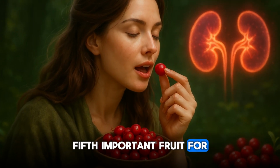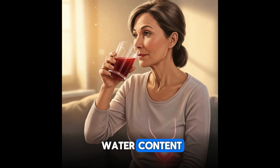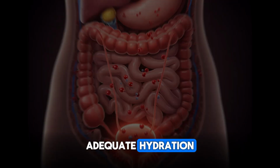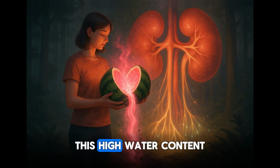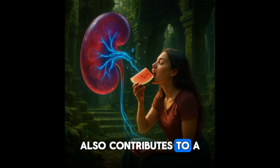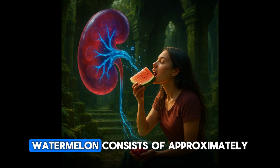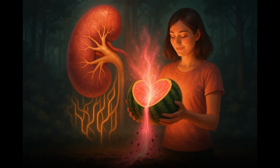Fifth important fruit for the kidneys is watermelon. Watermelon has a high water content, making it excellent for hydration. Adequate hydration helps the kidneys filter toxins more effectively. This high water content also contributes to a natural diuretic effect, promoting urine flow. Watermelon consists of approximately 92% water.